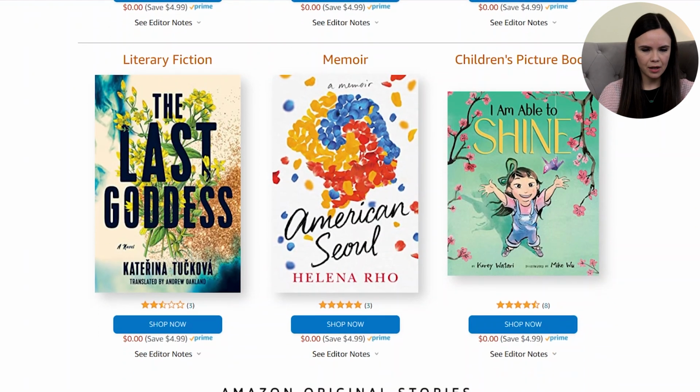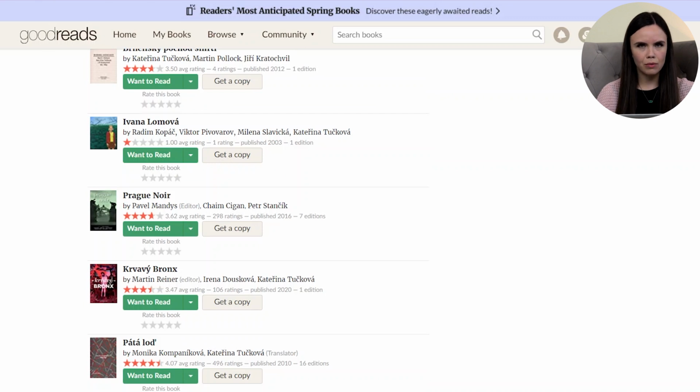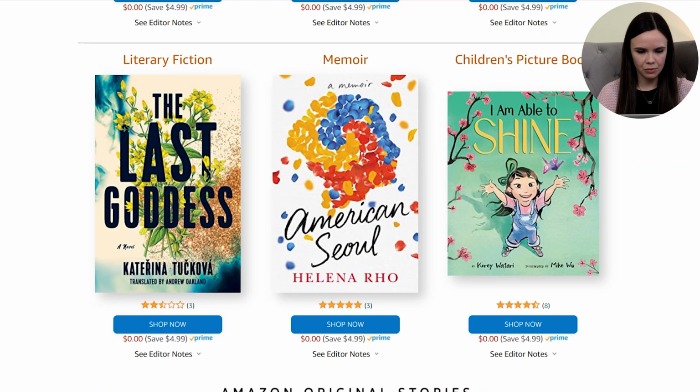Okay, so next we have a literary fiction, The Last Goddess by Kateřina Tučková, translated by Andrew Oakland. Okay, so this is a translated one. Ooh, I've never had a book not be on Goodreads before. That's weird. Is it because it's translated? Okay, that's so weird. I've never had something not be on Goodreads before. Ooh, we're gonna have to read the editor notes.